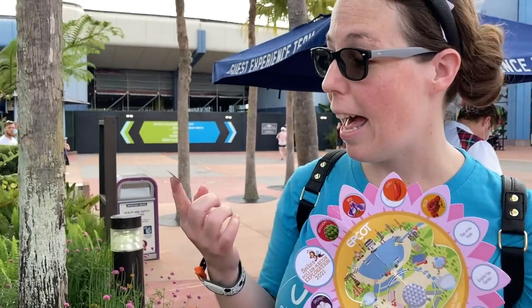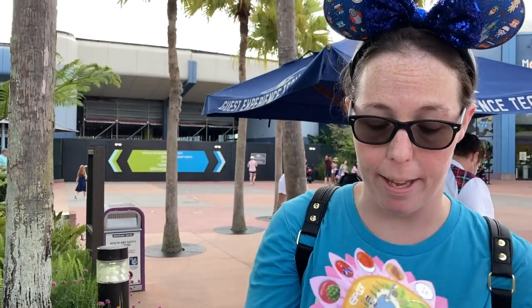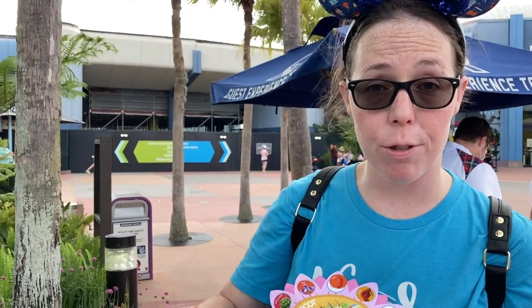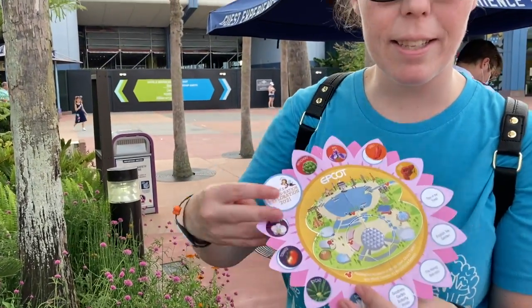Spike the Bee, he is teleported to prehistoric times, hanging out. He is pollinating the cycad, I don't know if I'm saying that right, on the prehistoric plants. Did you notice those fossils and those dinosaurs? Let's hit the road and see if we can find the next one.